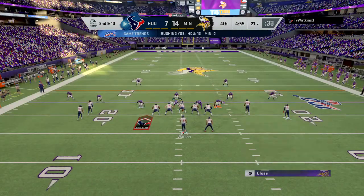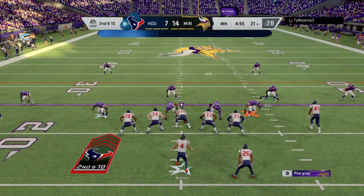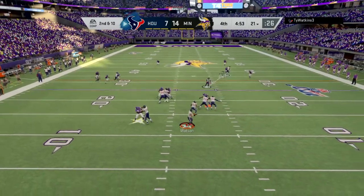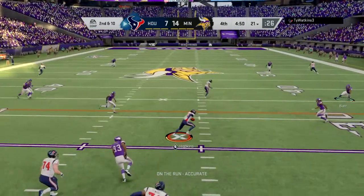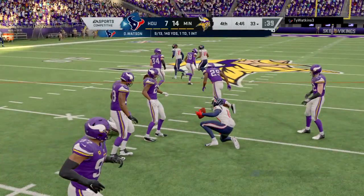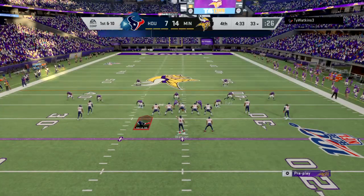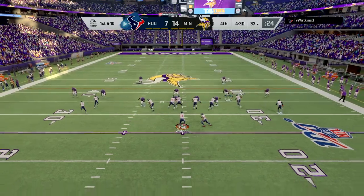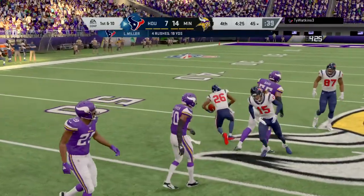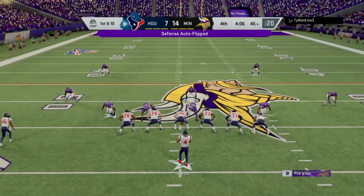From the 21, it's 2nd and 10. Throwing again is Watson. Escaping the pressure right. And the catch made by Hopkins. And he's going to get this one across the 30-yard line. A pickup of 11 and a Texans first down. So they'll come up 1st and 10 now from the 33. Watson with a give to Miller. And he'll be tackled right on the chalk of the 45. A fresh set of downs on a gain of 13 there for the Texans.